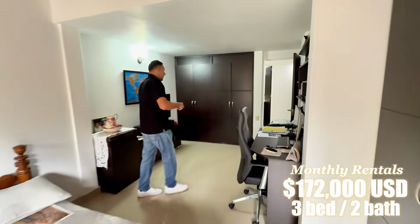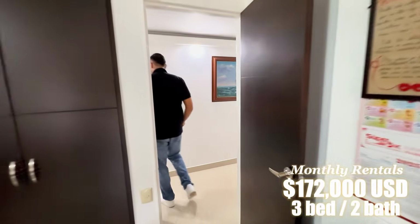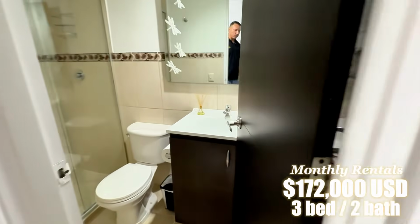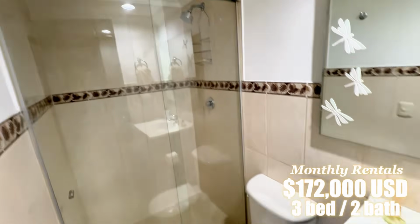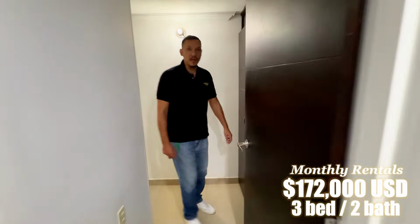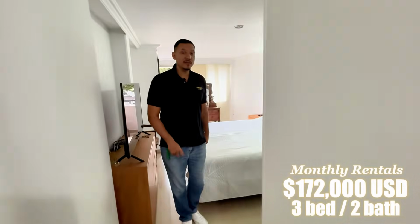Let's check out the other bedroom here. Well, before we check out the bedroom, you have the shared bathroom here. It's a full bath. This is a 3-2, 140 square meters, which in square feet, I think it's over 1,500 square feet actually. This one's listed at 172,000 US dollars.